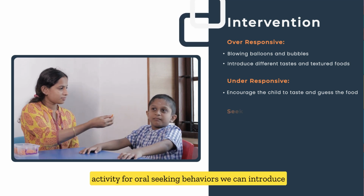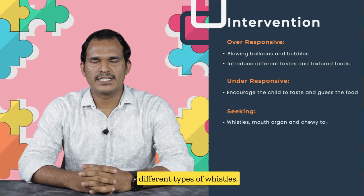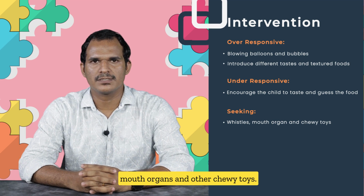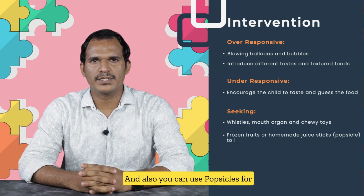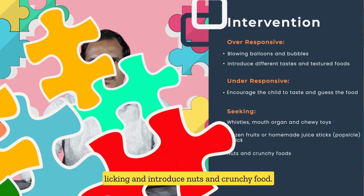Activity for oral seeking behaviors: we can introduce different types of whistles, mouth organs and other chewy toys, and also you can use popsicles for licking and introduce nuts and crunchy fruit.